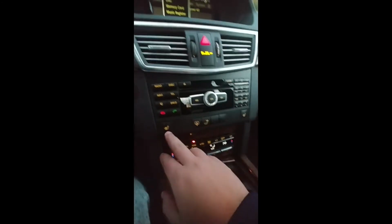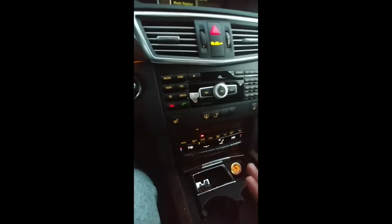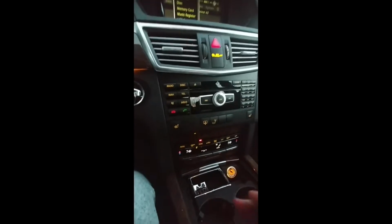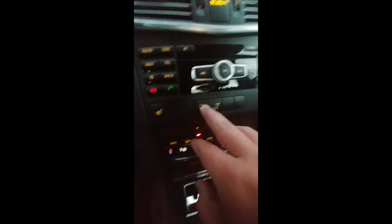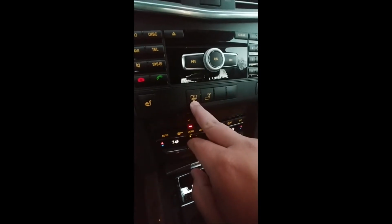Looking again at the center console, it does have heated seats. It doesn't have ventilated seats, but the heat is really, really good. It pretty much heats really fast, so if you're in a cold area, it's really going to be a good option for you. Then there is a rear window shade.